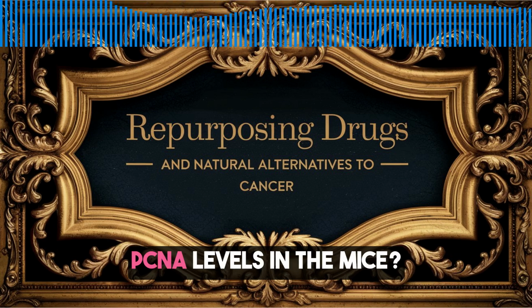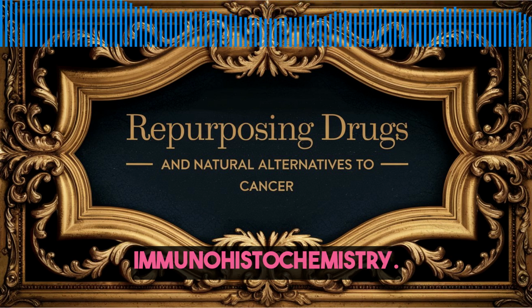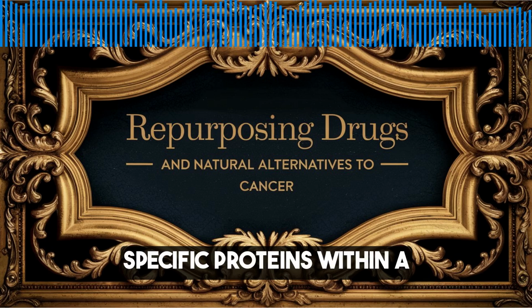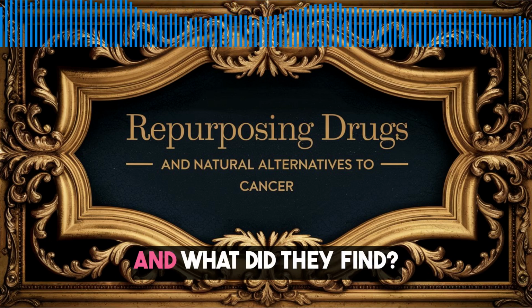And how do they measure those PCNA levels in the mice? They used a technique called immunohistochemistry. It's a way to visualize the presence and location of specific proteins within a tissue sample. In this case, they were looking for PCNA in the colon tissues. And what did they find?